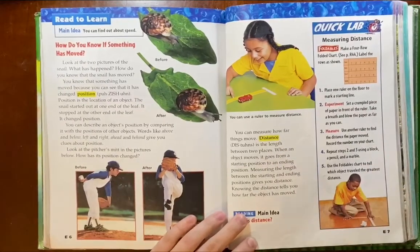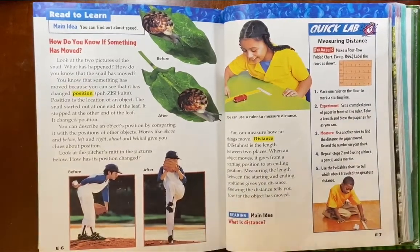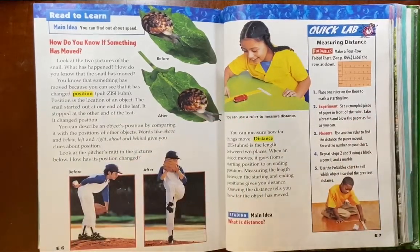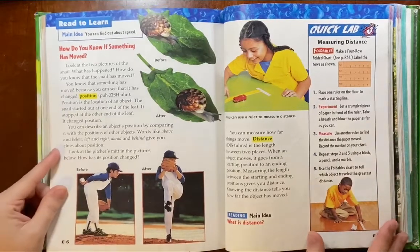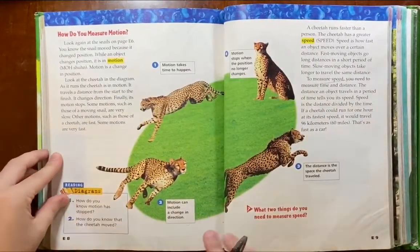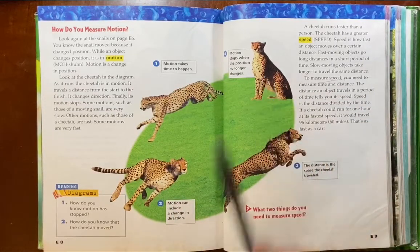All right, distance. You can measure how far things move by accounting for distance. Distance is the length between 2 places. When an object moves, it goes from a starting position to an ending position. Measuring the length between the 2 gives you its distance moved. Knowing the distance tells you how far the object moved. She's got a ruler out. If it's a longer distance, you could use yardsticks, and then you could go on to miles. Check out the cheetah. The cheetah is in motion at pictures 1, 2, and 3, but not at 4.